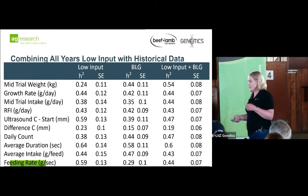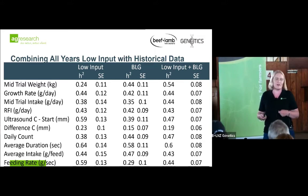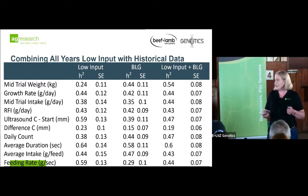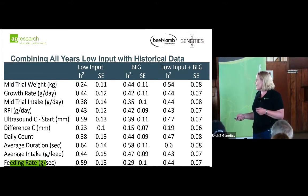So, moving forward. We've already heard Robert say, putting animals through the feed intake facility at McRae is expensive. It's about $400 an animal. It was less than that when they put their animals through, but we're looking at about $400 an animal now to get this amount of information.